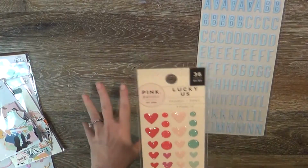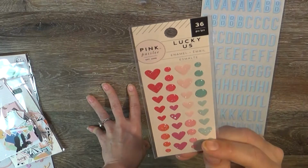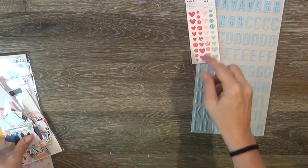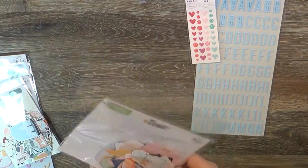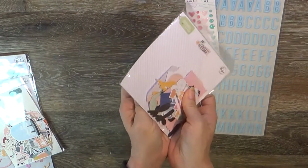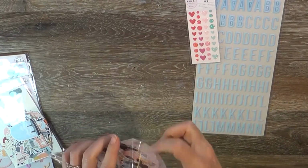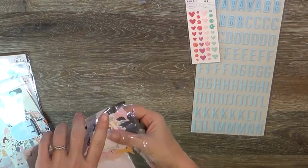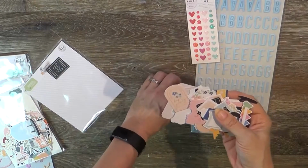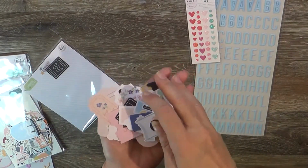And then this is the pink paisley Lucky Us enamel. They've got glitter in them, and there's hearts and dots. And then this one is Pink Fresh Studio, My Favorite Story. It's a good thing I didn't order any of My Favorite Story. I did just do a pre-order from some new releases, so we're going to see those when they come in. I try not to do that too often, but sometimes you just can't resist when it's new stuff, right?